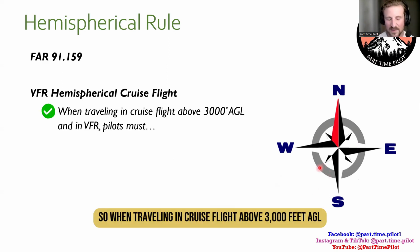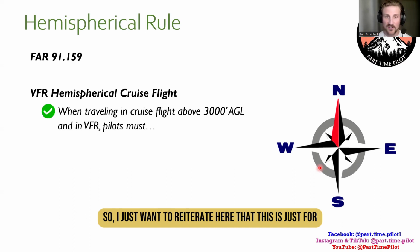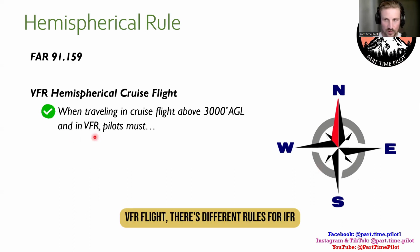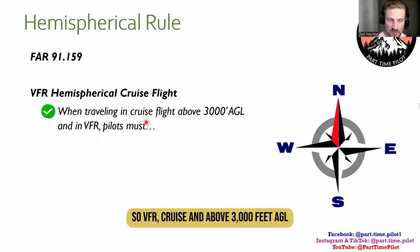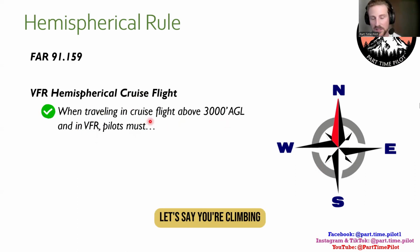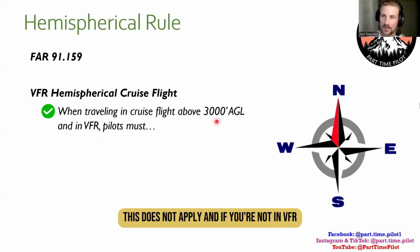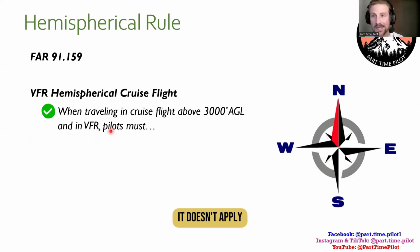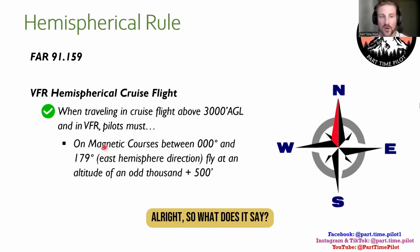So when traveling in cruise flight above 3,000 feet AGL and in VFR, pilots must do the following. I just want to reiterate that this is just for VFR flight. There are different rules for IFR. They're similar, but different altitudes, as you'll see. And this applies in cruise, VFR, and above 3,000 feet AGL. If you're not in cruise, let's say you're climbing or maneuvering, then this doesn't apply. If you're not above 3,000 feet AGL, this does not apply. And if you're not in VFR, it doesn't apply; other IFR hemispherical rules apply. I just want to make clear that this is specific to cruise flight above 3,000 feet AGL in VFR.